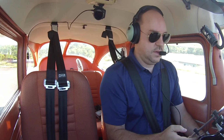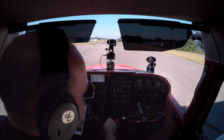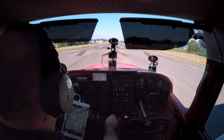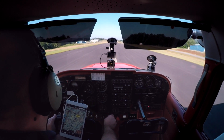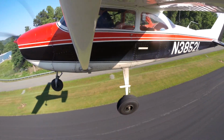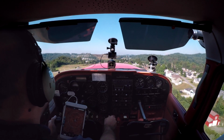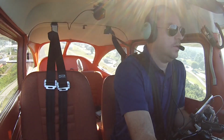All right, brakes. Start our timer. Mixture's rich. On the brakes, throttle's coming up to full. That's good power. Engine instruments in the green, off the brakes. Airspeed's alive. There is 60, let's rotate off. Engine's in the green. Climbing out at 75. All right.